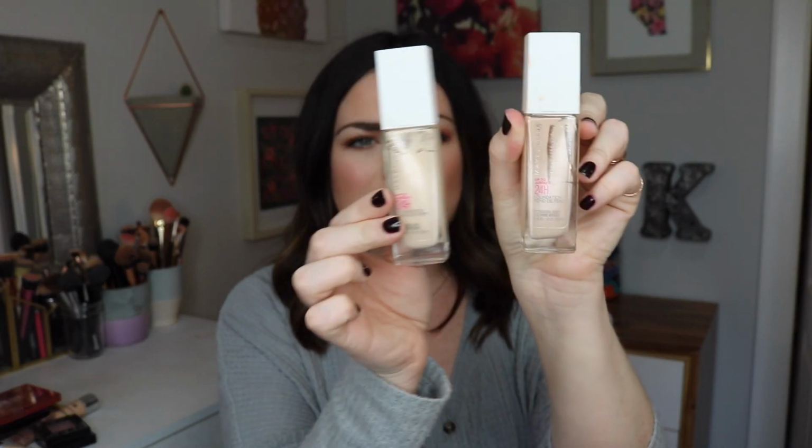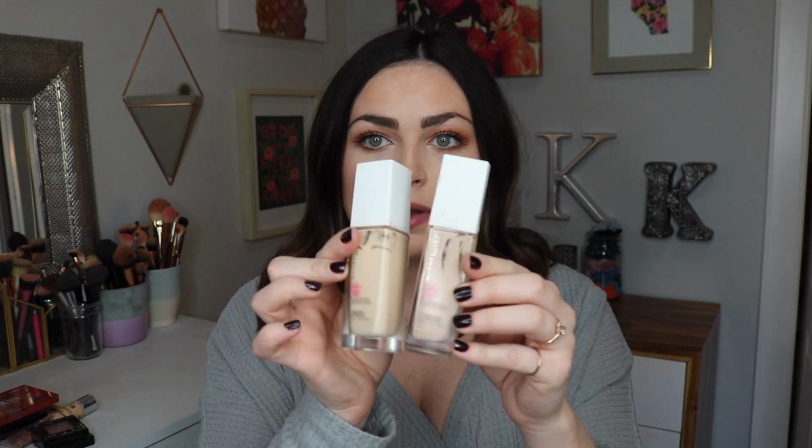The Maybelline Superstay Full Coverage Foundation, you can see I've used up about half of this one. The lighter one's a little bit more full. I really like this foundation. It's very full coverage. It dries down in the winter time, especially if I want a super full coverage foundation that isn't super drying. This is the one that I like to use, and I really like this. So again, I am gonna keep this because I enjoy these and I enjoy mixing them, and I'm very fair these days, so this light one would actually work for me.